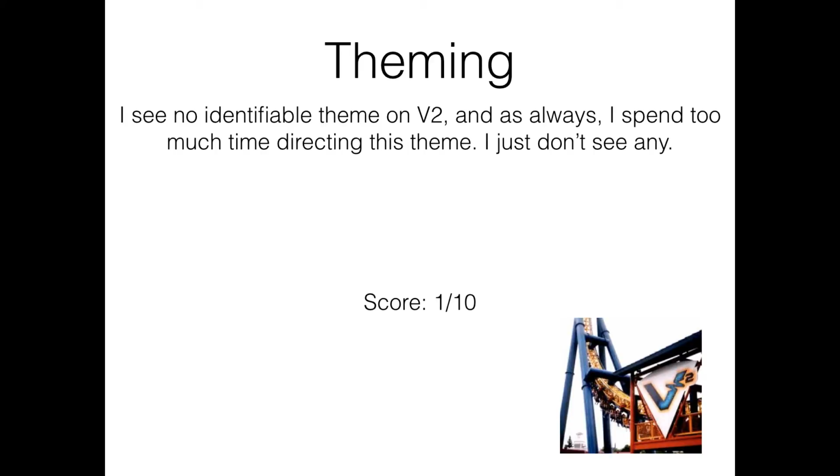Especially since it's over a small pond or a lake, it's a weird mishmash. They just kind of threw this in here, said, hey, let's get an impulse coaster, and didn't really theme it because they already had the trademark to Vertical Velocity. So yeah, it's not really good theme.